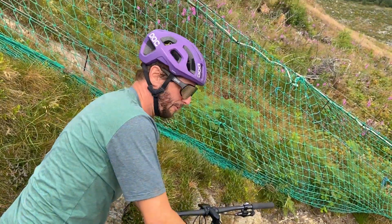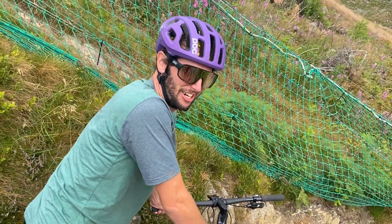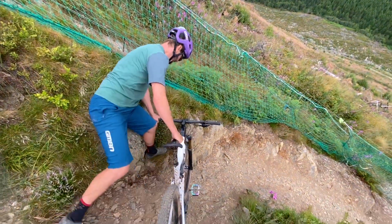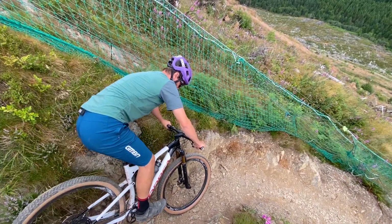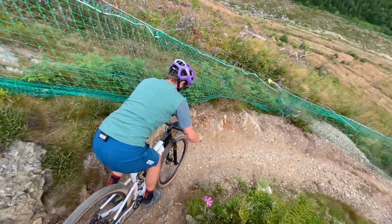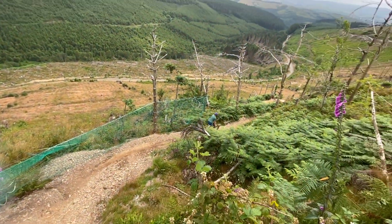What's your plan, Rich? Well, it's actually really hard to walk down as well, so I think I might just try and hop on from here, but it's quite steep. Watch this. Oh, this is disgusting. This is horrible. Okay. See you on the other side.